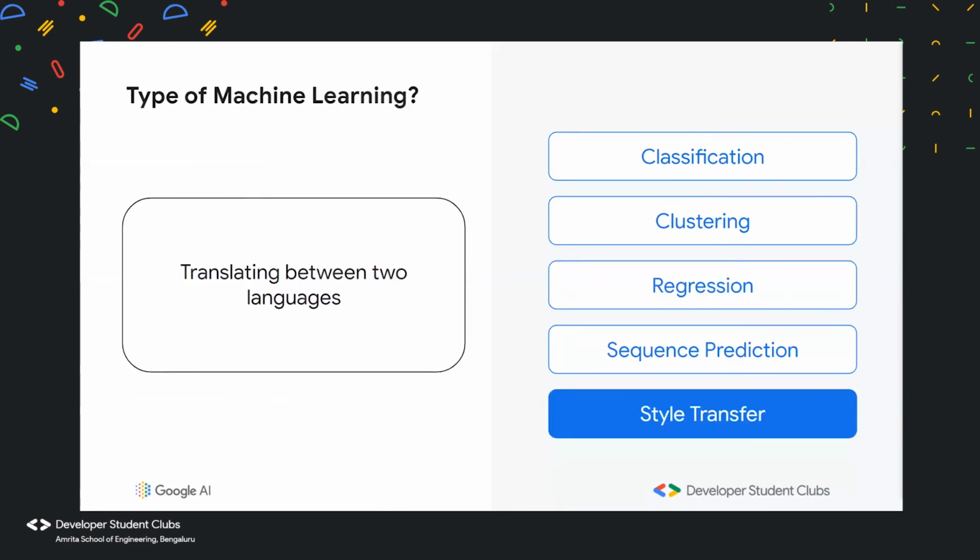The last question is translating between two languages. As I mentioned earlier, it is style transfer, because we are converting one form of input to another form. Here we are trying to convert English to Hindi, so that is why we are using style transfer. Along with this, we can even implement a rule based approach, but it is very complex to convert the same English to Hindi translation application to English to some other language, like Chinese.